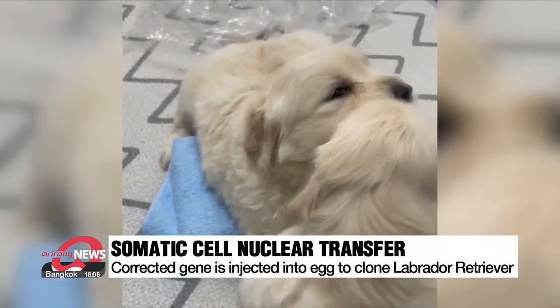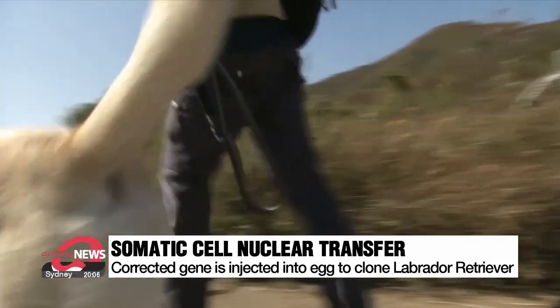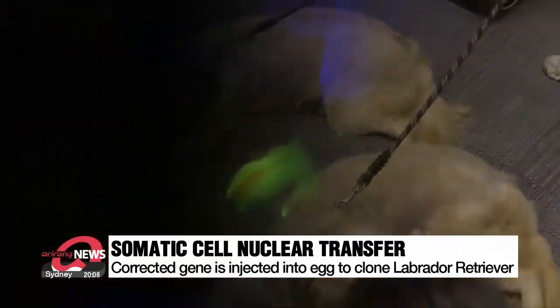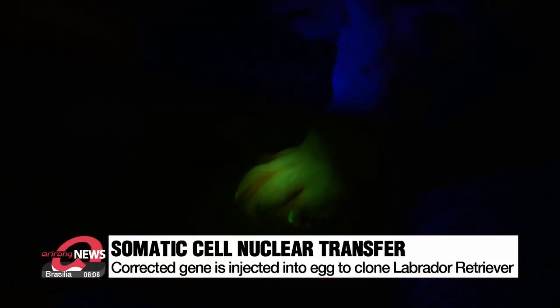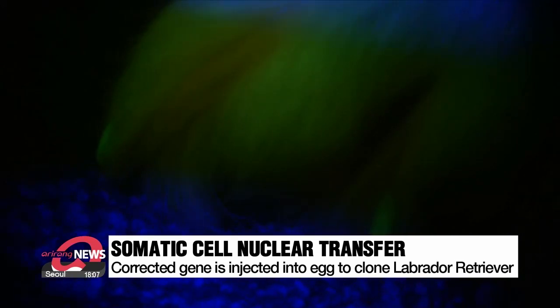Then a technique called somatic cell nuclear transfer was used, where the nucleus of a corrected cell was injected into an egg that had already had its nucleus removed. Meet 18-month-old pups Jean and Jenny. Jenny's the cloned retriever born after genome editing was completed.